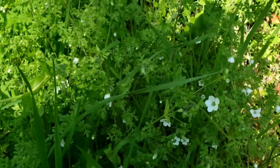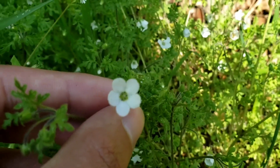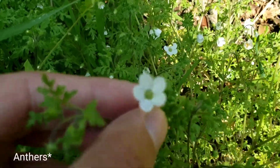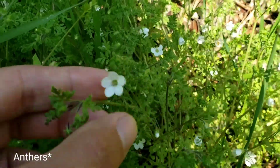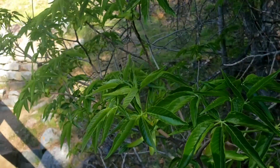It grows in these gorgeous patches a lot of the time, and yeah, get a close-up look at that flower there. Some blue colored stamens, all right? Pretty interesting stuff. All right, let's keep moving.